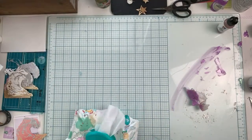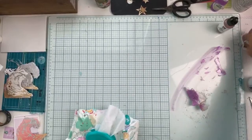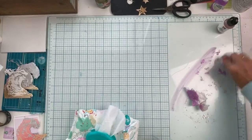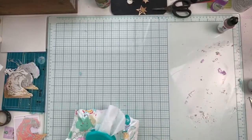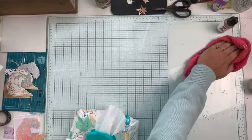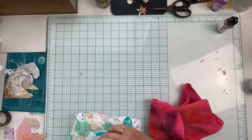And even though I have a glass mat, I managed to get it off my glass mat and onto my desk. So that's wonderful, but I don't really care. That's what a craft apron is for, to get messy. Okay, so I know all this paint is on here, but it's dry, and I'm not going to worry about it because it won't go onto my project.